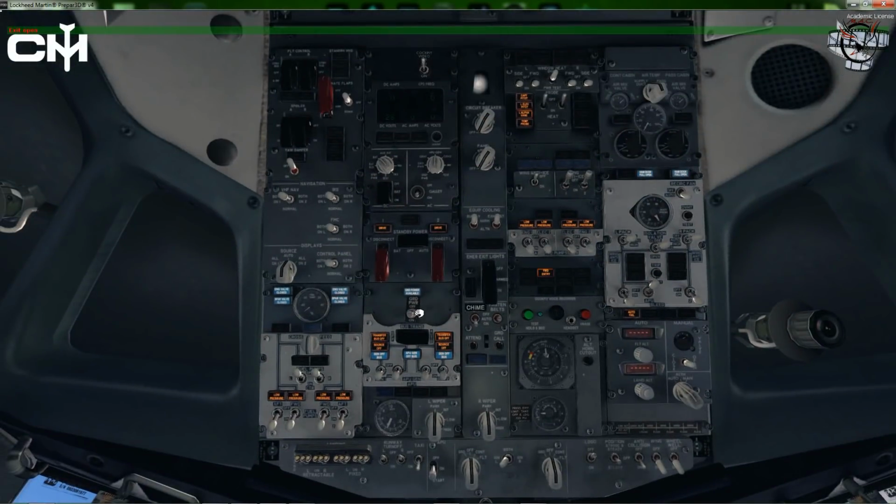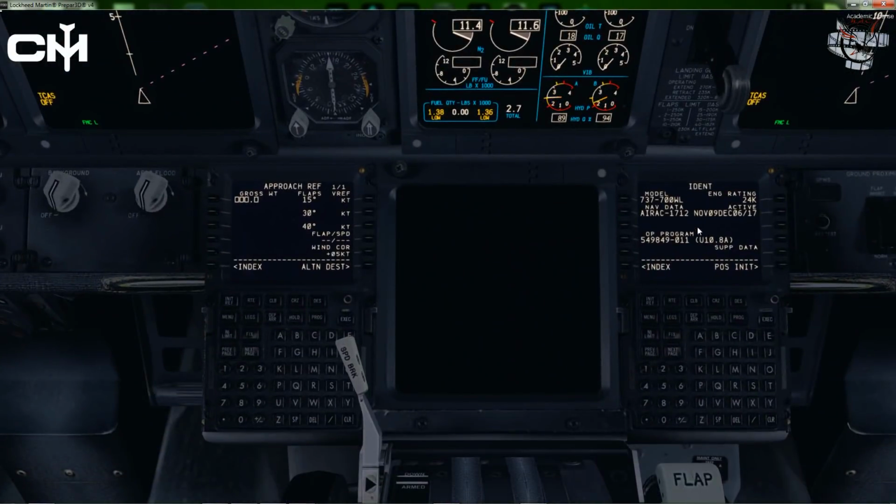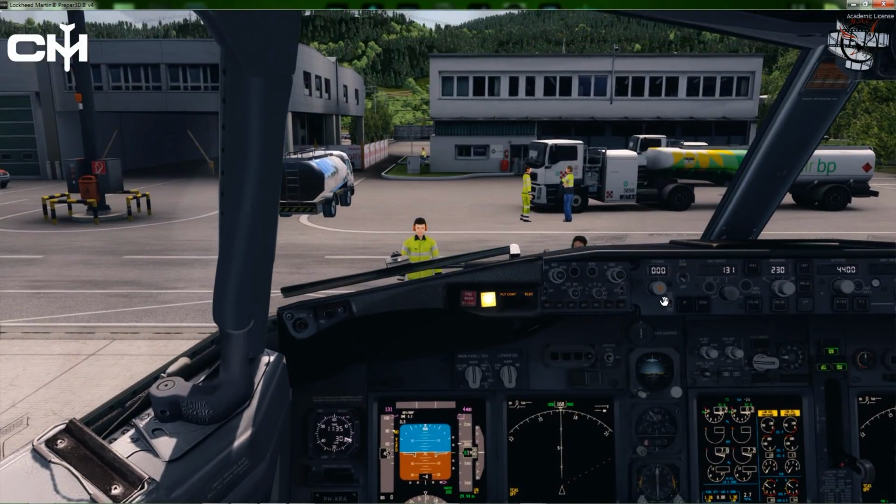Why'd the power all cut out? Ground power on. There we go. That was weird. Thought I had it on, I guess not. Doors. That's open. Open the air stairs. Fantastic. Let's see what comes next.